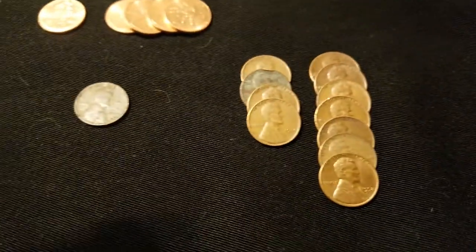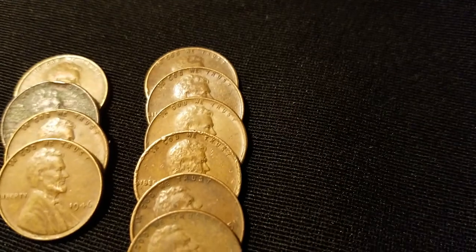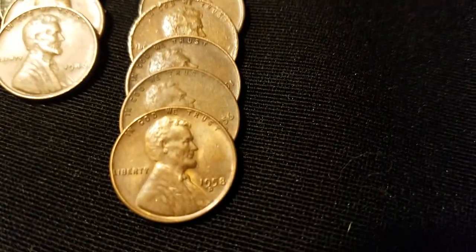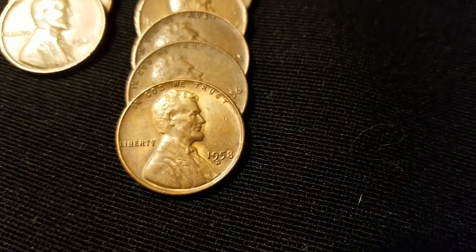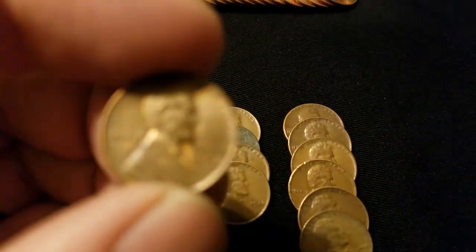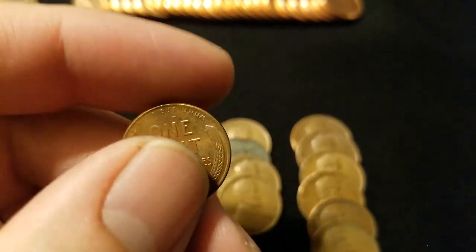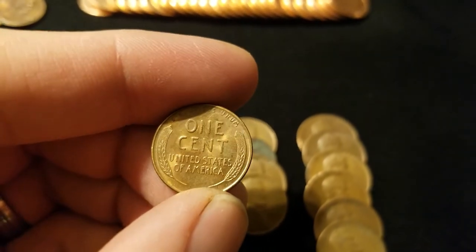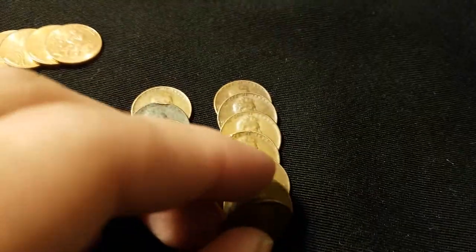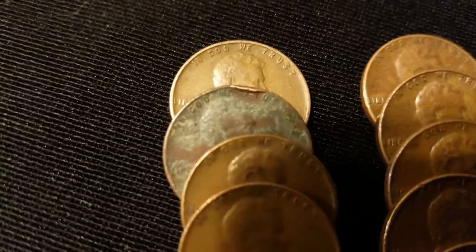I'll go down here and talk about the Wheaties. These are all 1950s. They're really ordinary. Common years you would find. However, I did find one really nice condition '58D. It has some luster left if I shine it in the light the right way. And you can see it's a red brown. It's not brown, it's red brown. It's in really good condition. That's pretty good for a coin roll. These are the 1940s. There's a really nice one right there.